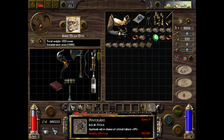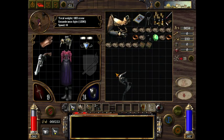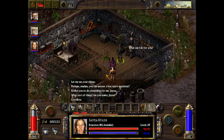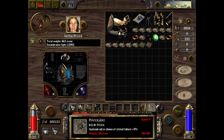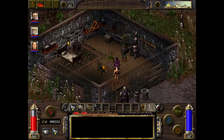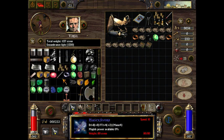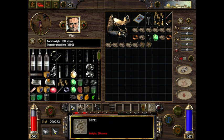magic. So there's the power axe, but I think you need a certain amount of strength to make that work. I'm pretty sure you need like a decent amount of strength, right? We'll find out. No, she can use it. She can use it just fine. All right. Does anyone have boots? I don't think anyone has boots. Like, none to spare.